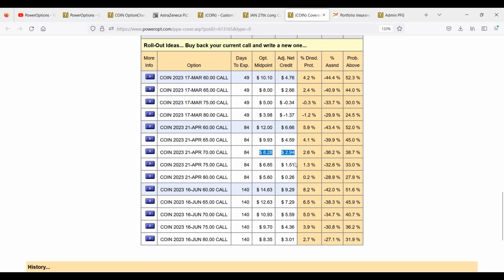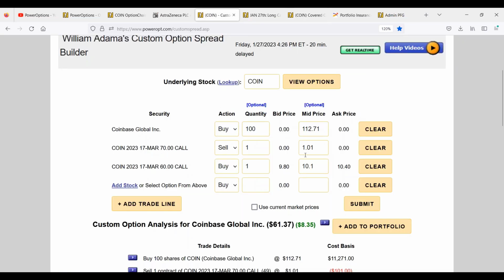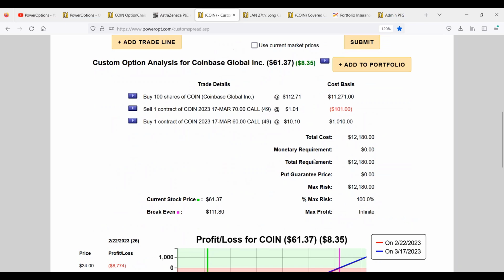Here's other positive net credits, but again, you're close to that same strike price where you were at 70 that you're worried about because the stock moved up 8 points today. So there's opportunity there. This adds $1,000 to the cost basis total. Puts you back up to 121.80.